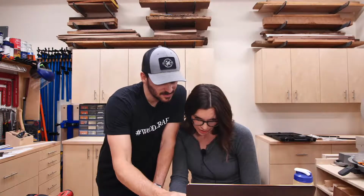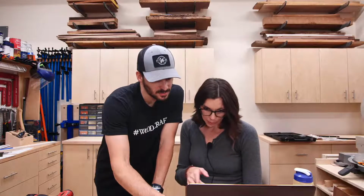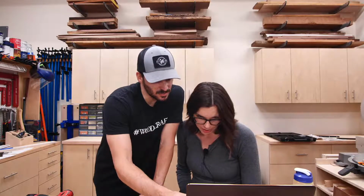S'mores cereal? Get at it. Reese's Puffs. I've heard really good things about Reese's Puffs. I think I ate that a long time ago. I mean, Cocoa Pebbles are it, because when I burp Corona, it tastes like Fruit Loops. What's the YouTube rabbit hole?